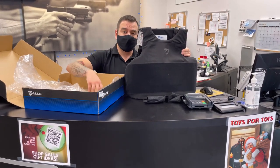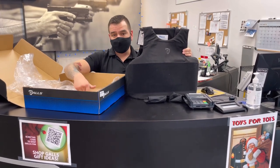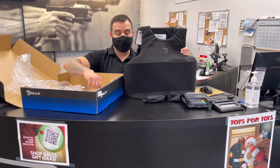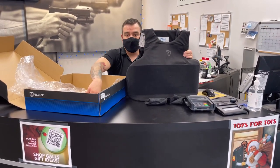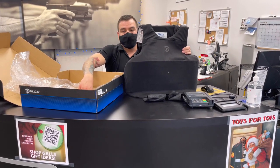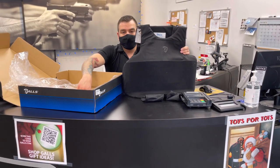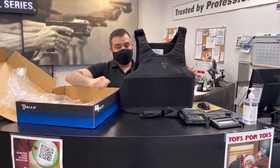Best part is, again, because it's alpha sized, there's no custom cut or custom cut pricing. So you're not looking at $1,300 out the gate. From small to 4X, $570 flat rate. Now with this, is this something that I can put over my undershirt and then throw on my flannel and be ready to go right out of the box? Yes, out of the box. It's basic, but it's ready to go right now.